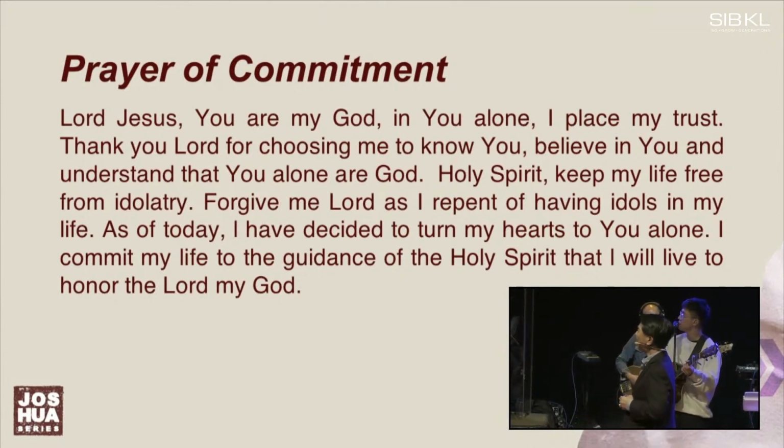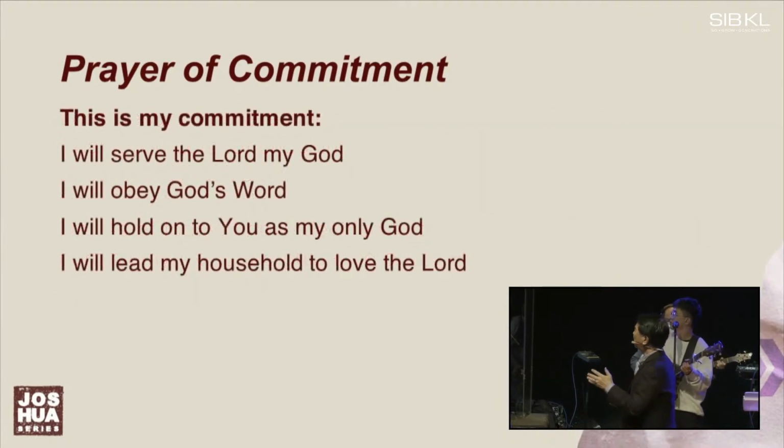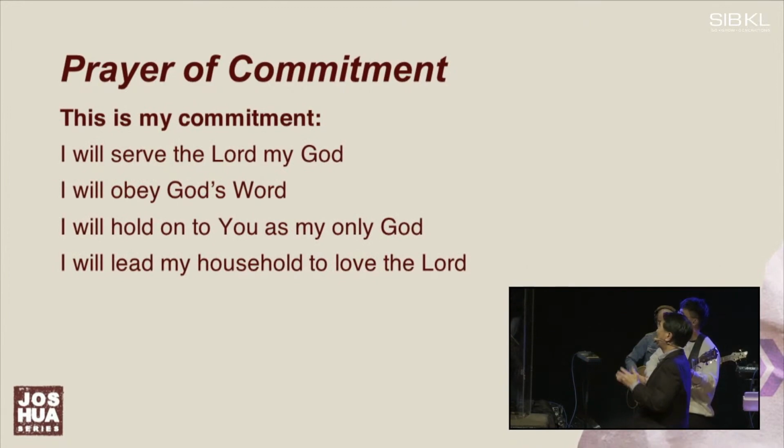This is my commitment. I will serve the Lord my God. I will obey God's word. I will hold on to You as my only God. I will lead my household to love the Lord.